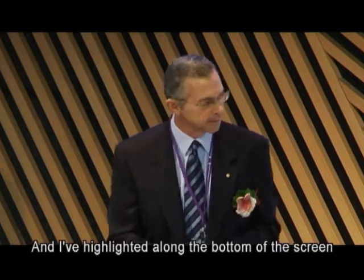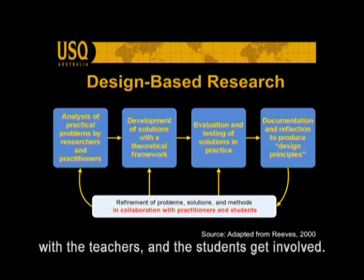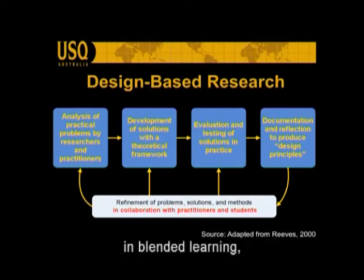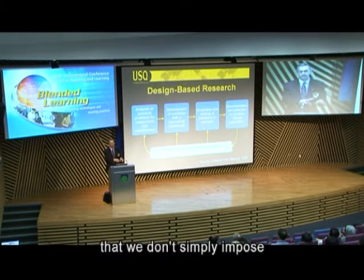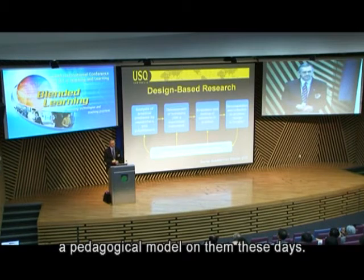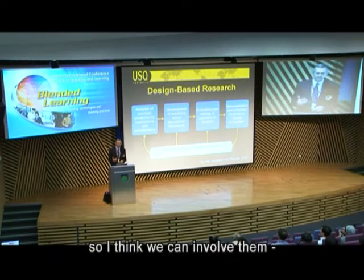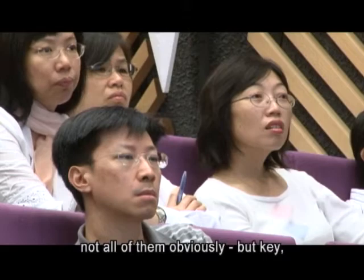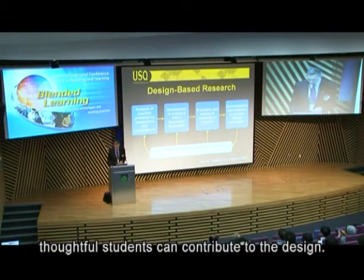And I've highlighted along the bottom of the screen that we do this in collaboration with practitioners, with the teachers, and the students get involved. And I think when we come to researching blended learning, it's really important that the students have a say, that we don't simply impose a pedagogical model on them these days. We need to meet their needs and desires, so I think we can involve them, not all of them obviously, but key thoughtful students can contribute to the design.